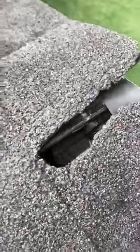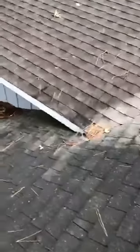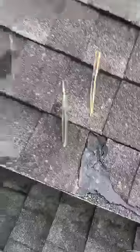And we always find some other stuff up here, like a nice water entry point. So there's a leak, and we're gonna be able to pinpoint where it's coming in at. Some bad repairs. And then over here, it looks like it got a little bit worse.